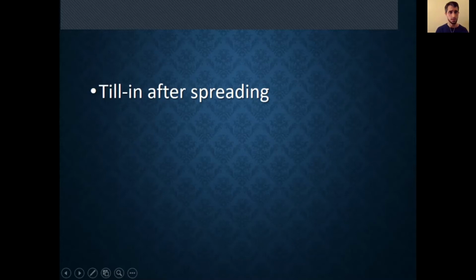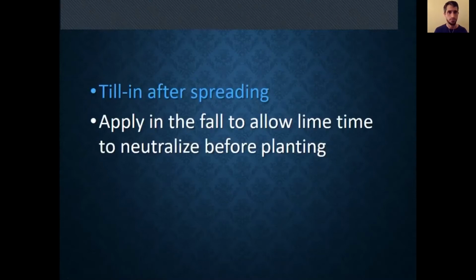You do want to till in the lime after you spread it if you can. Obviously on a pasture or an orchard or something, you can't do that, but it will help it break down much more quickly than it just having to seep through. So applying it in the fall, like Mark mentioned, is going to be great. It'll give that time to neutralize before you plant in the spring.